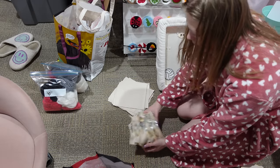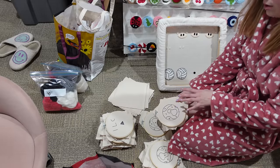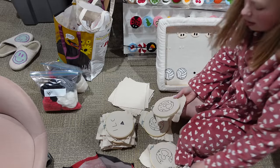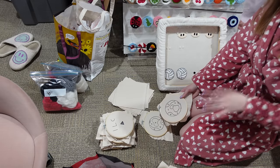Okay, we have 9 of those. And then I didn't trace out 8 of each design because obviously that will be more than enough. But I do have enough fabric in case all 8 people want to do one design, but I don't anticipate that happening.